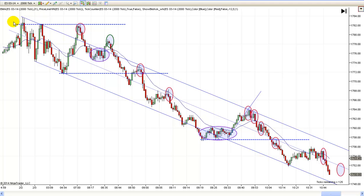It's coming off the highs up here where the double top is. It's the first break of this channel. You should at least get a new low before you get any kind of correction. And it finds some support in here. It pulls back a little bit.